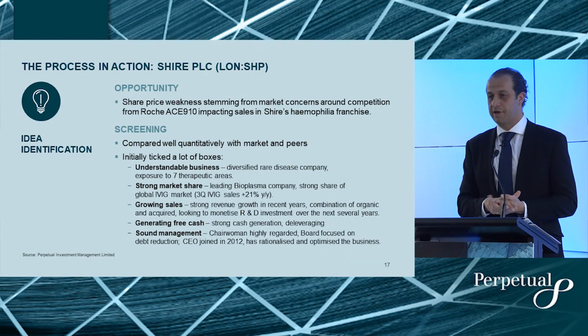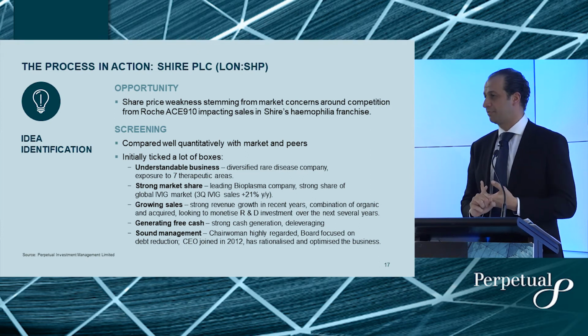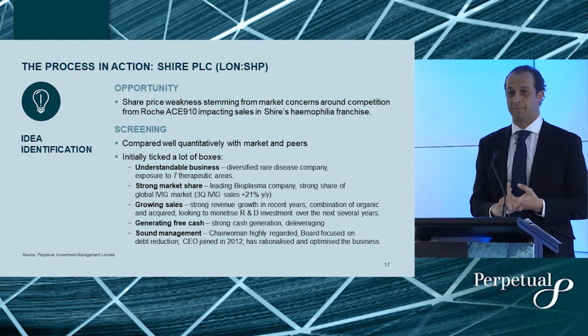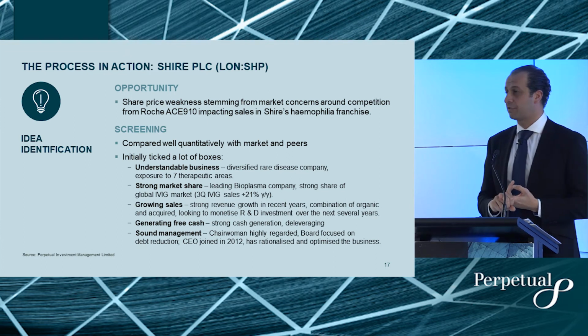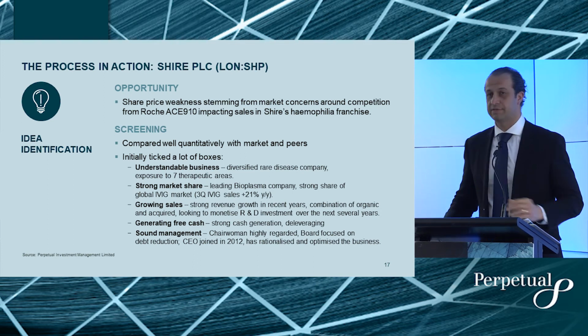What we like about the business is it's a technical business, but we actually understand the markets that they're in. They've got strong market share. In bioplasma, they are the equivalent of CSL. CSL will say otherwise. We believe they have a better portfolio of IVIG than CSL. They're growing their sales. They've got 60 drug candidates in the clinic at the moment, with about 17 of them in phase 2B, phase 3, so ready to be commercialised.